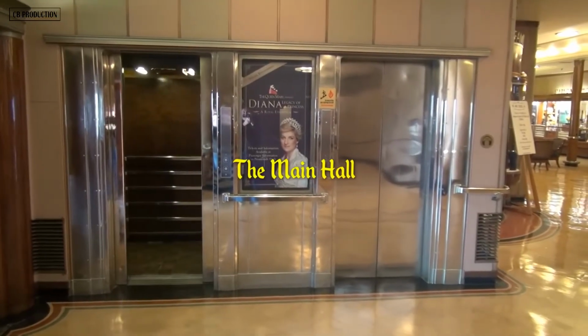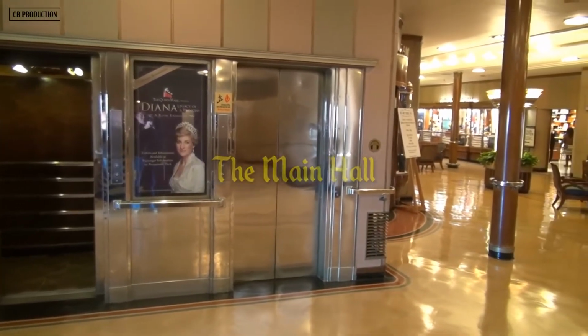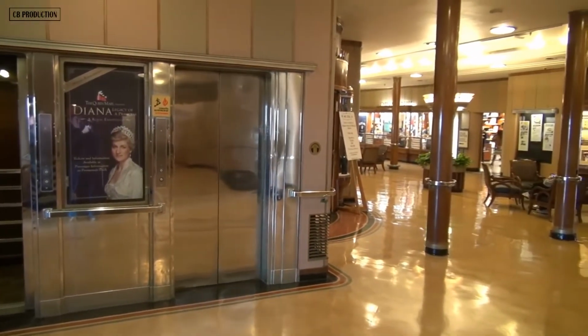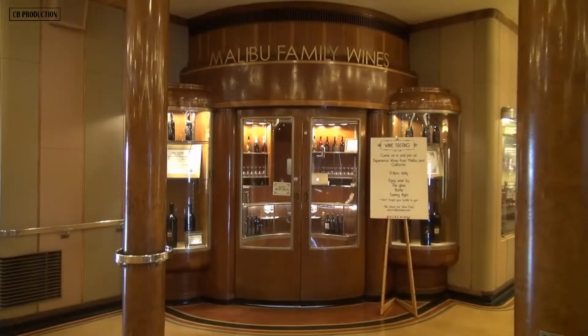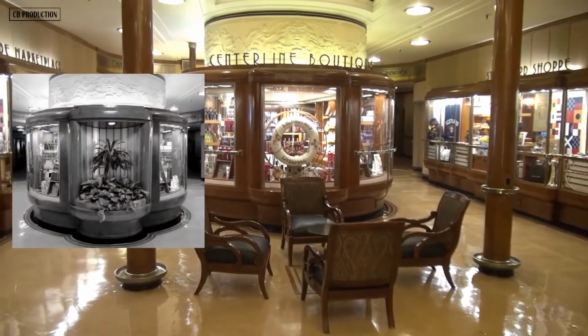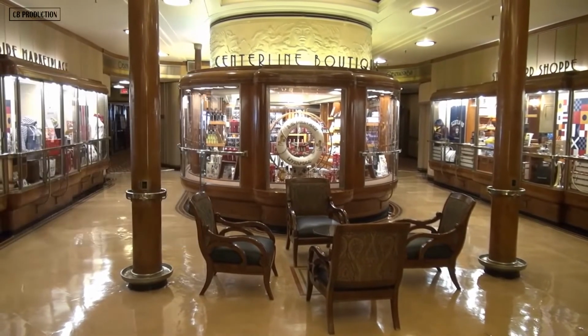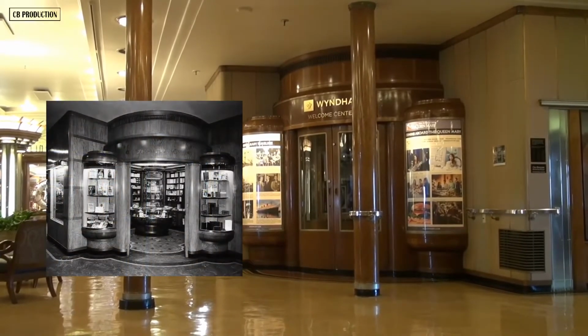Here we're at the first-class shopping centre on Promenade Deck. Besides shopping, it was also a popular meeting place. The shop stocked a wide range of products, such as tobacco and souvenirs in the former Promenade shop, clothing in the famous Austin Reed store, and books and magazines at W.H. Smith on the starboard side.